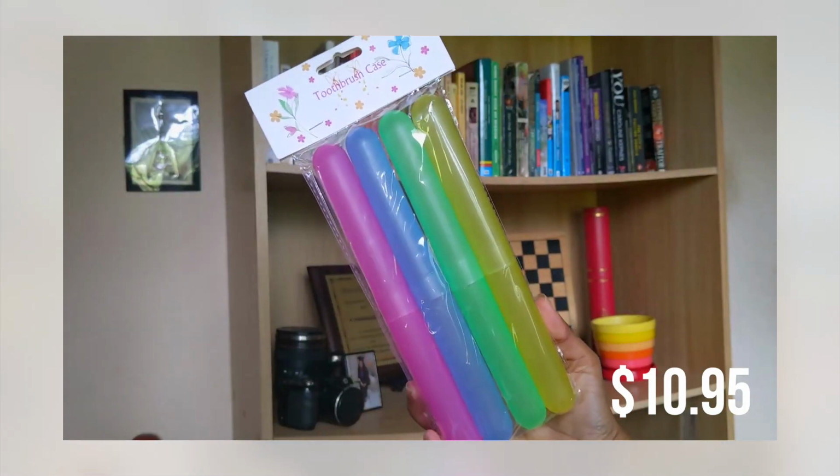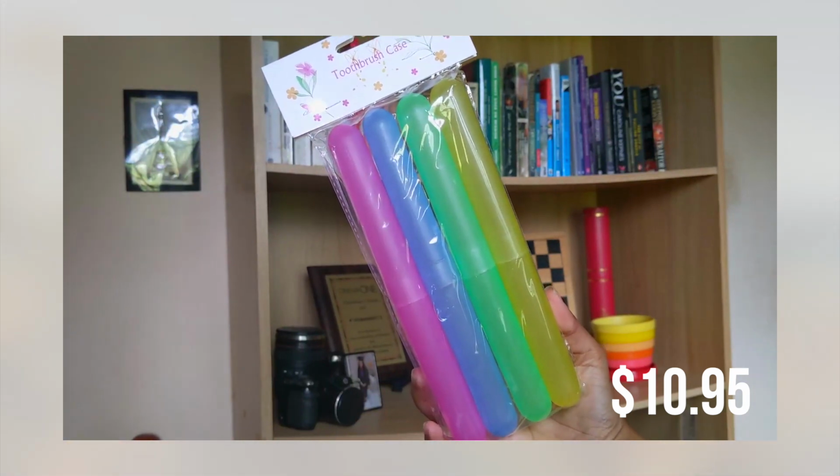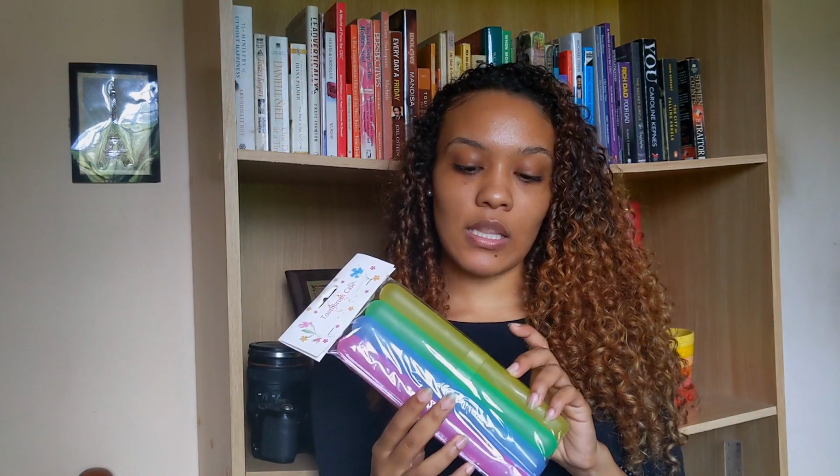So the first item I have is a 4-pack of toothbrush case, and of course as usual I'll put the prices on the screen. I don't even think this is any kind of brand, it just says toothbrush case and it has 4 different colors. So this will probably last the remaining of the year, or for the majority of the year. It just comes in 4 different colors and it opens half.